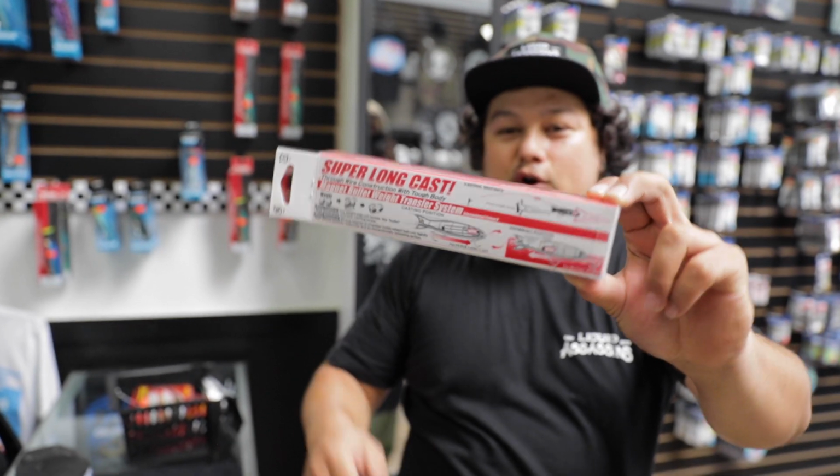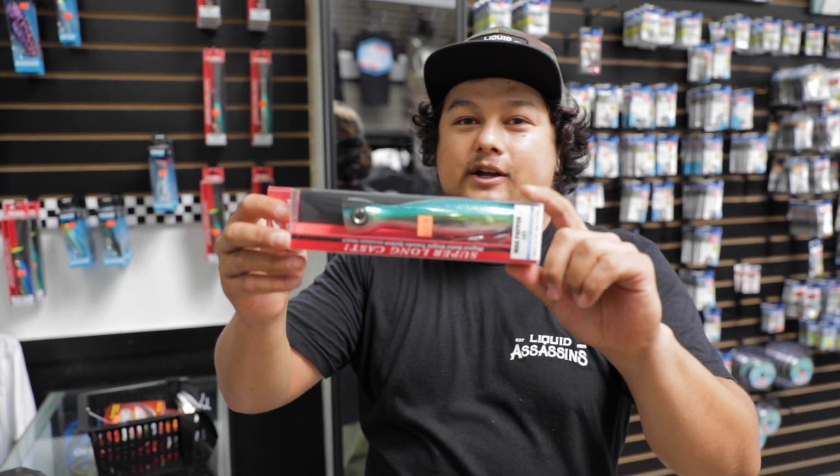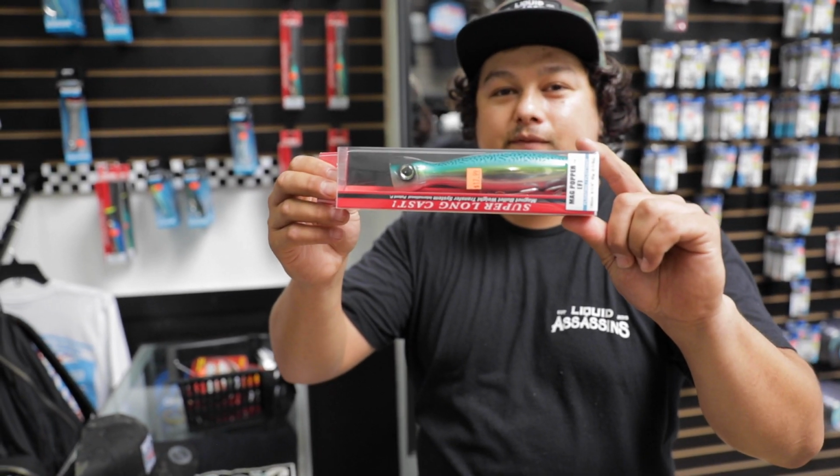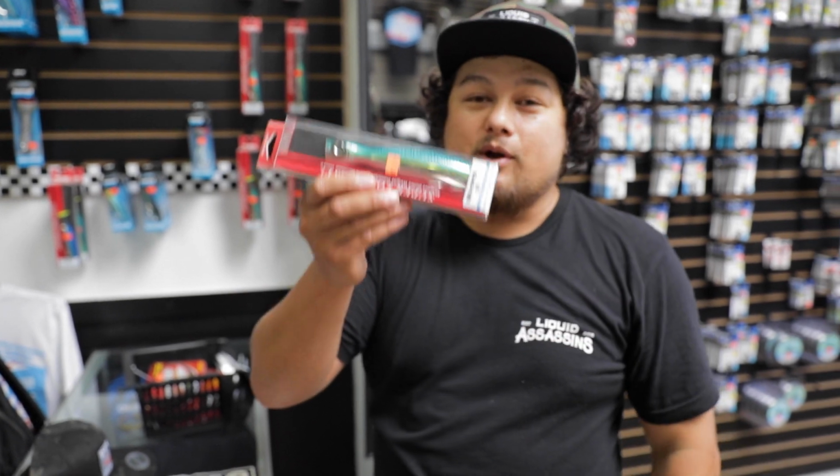Get into those foamers, pop it a couple times. You could twitch it, you could straight wind it, as long as you're making a commotion up on the surface. It looks like a bait fish trying to get away. These bluefin come up and go nuts for these things.